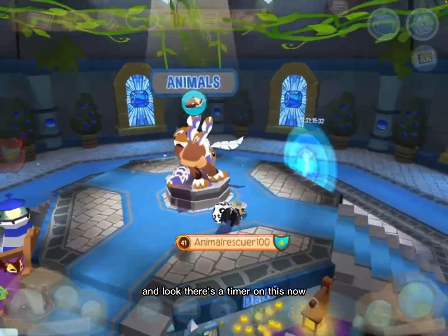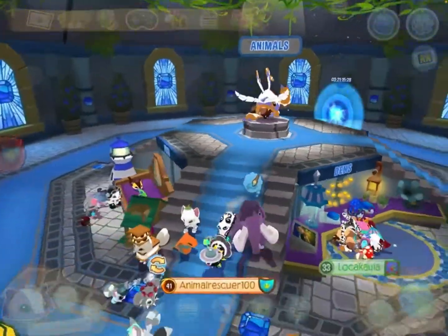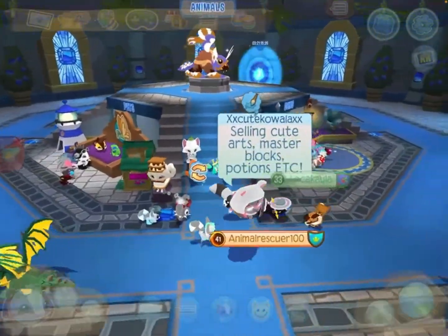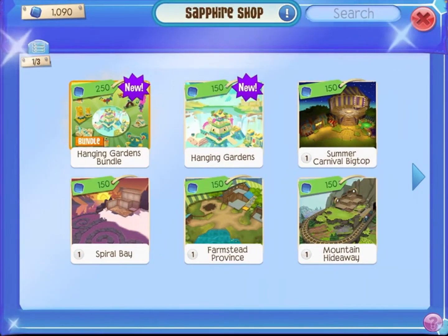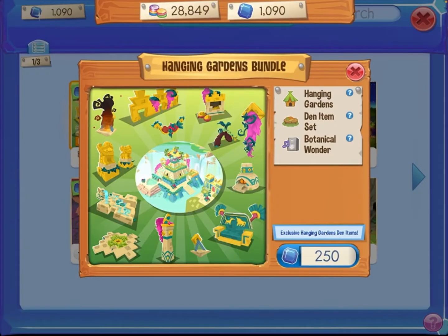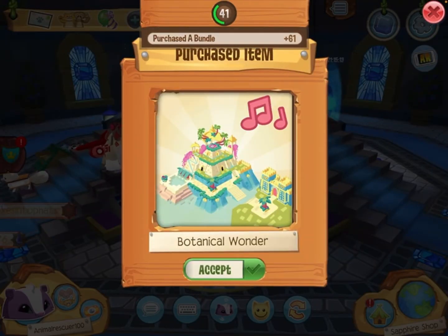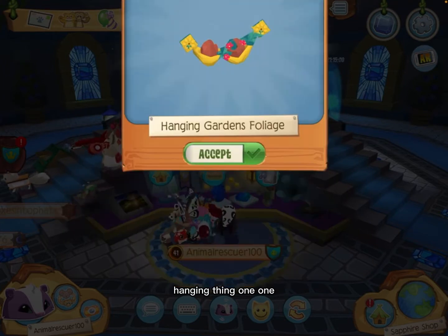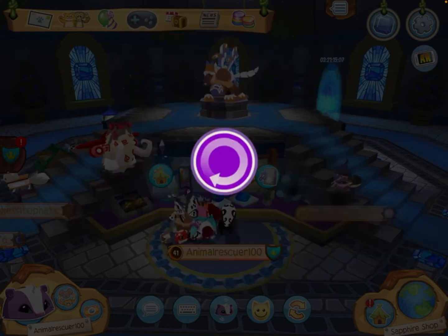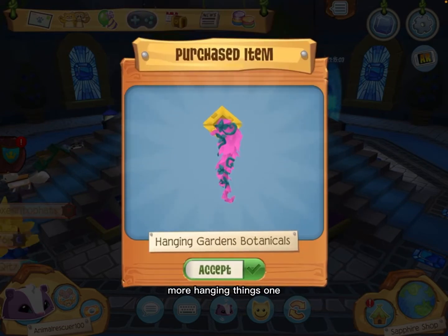And look, there's a timer on this now. Here's the bundle. I think I'm gonna buy the bundle. Let's buy it. We got the music, the hanging thing. But there's gonna be more hanging things.